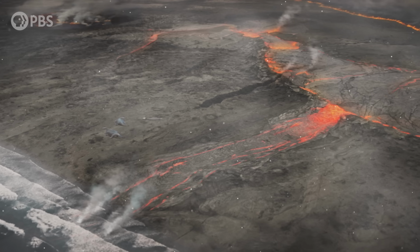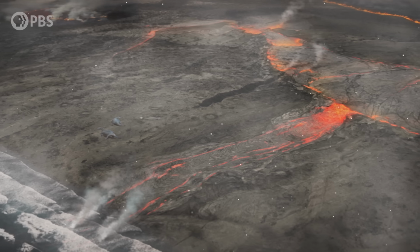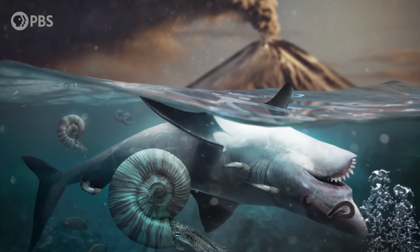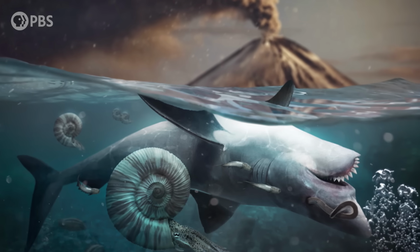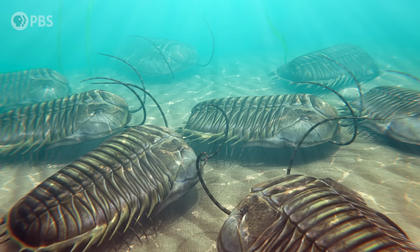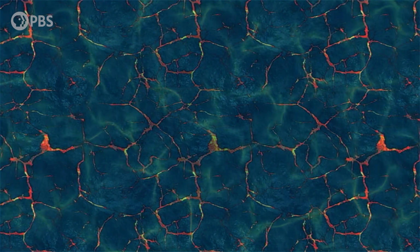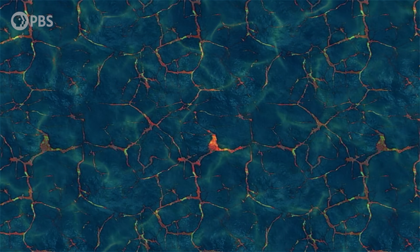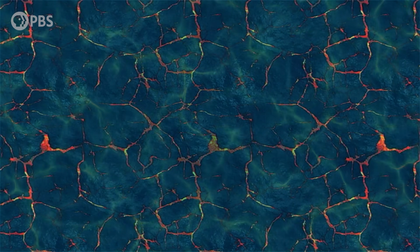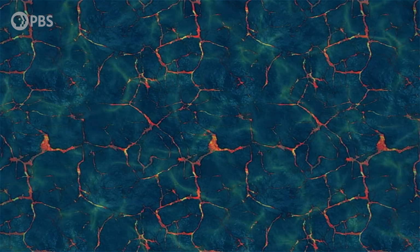For example, 252 million years ago, an eruption in Siberia caused ocean anoxia that contributed to the end Permian extinction. This was the biggest extinction in Earth's history, killing 81% of species in the ocean. It was the final nail in the coffin for trilobites and wiped out an entire order of coral called tabulata. Mass extinctions are almost always caused by many overlapping factors, but time and time again, throughout Earth's history, we see flood basalt eruptions wreaking havoc on the oceans and decimating the life within them.